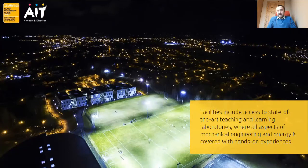The facilities of AIT are world class, including, for example, the sports arena that we have, but also the engineering building is a very new, very state of the art teaching and learning facility where all aspects of mechanical engineering and energy is covered with hands on experiences.